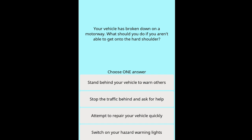Your vehicle has broken down on a motorway. What should you do if you aren't able to get onto the hard shoulder? Stand behind your vehicle to warn others. Stop the traffic behind and ask for help. Attempt to repair your vehicle quickly. Switch on your hazard warning lights.